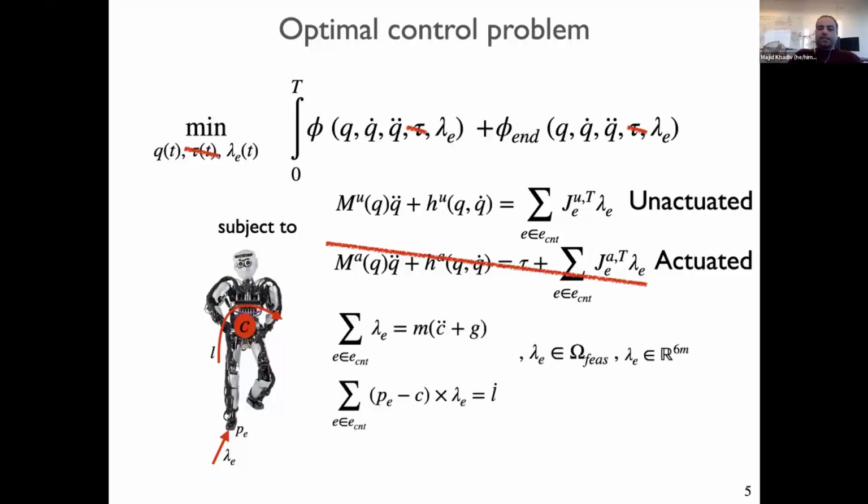And interestingly, it can be shown that this can be exactly encoded by the centroidal momentum dynamics that you see at the bottom, which is the relationship between the contact forces lambda and the centroidal states, which are the center of mass, linear momentum, and angular momentum around the center of mass. So now we have really a low dimensional dynamical system. And this set of equations of dynamics does not depend on the motion of the independent joints of the robot. So we only care about the center of mass and centroidal states.